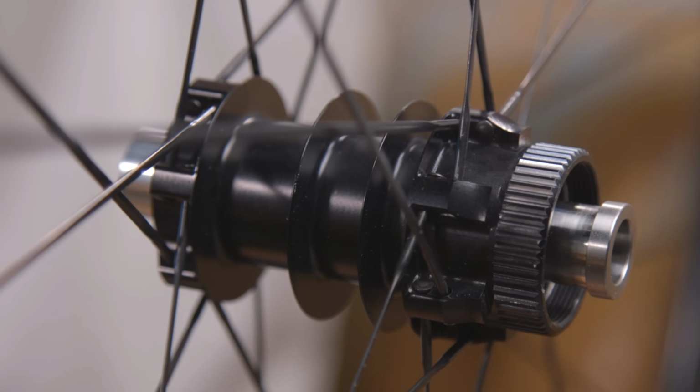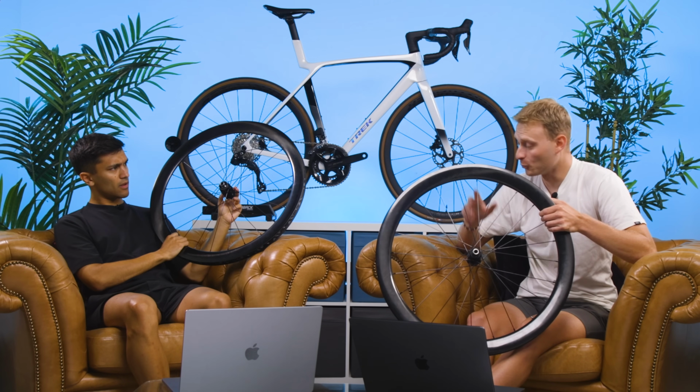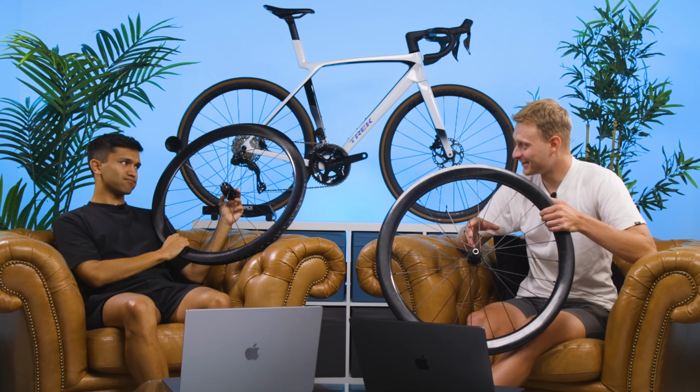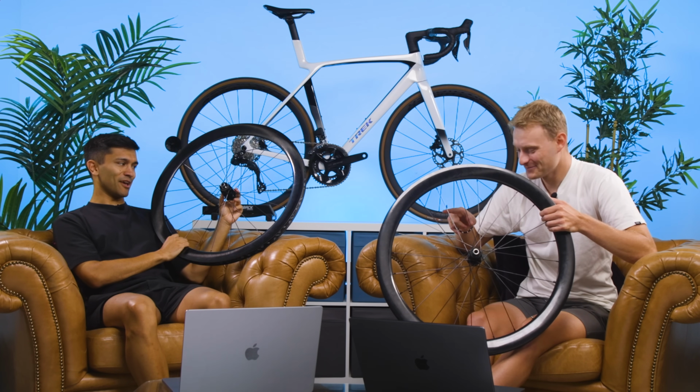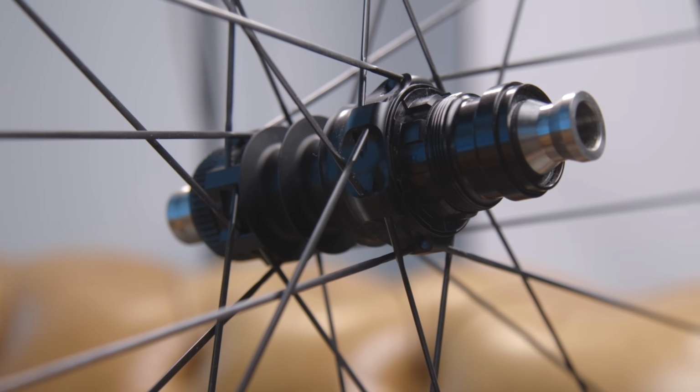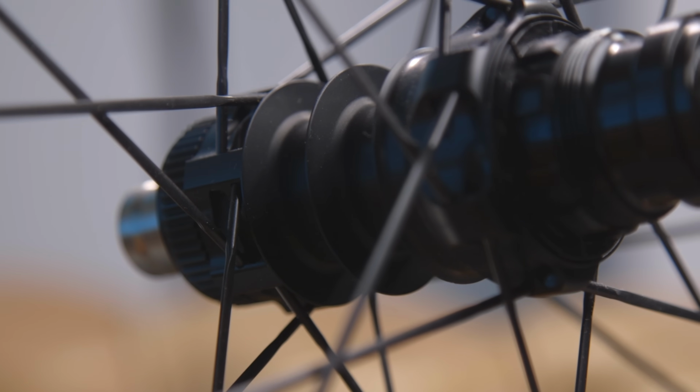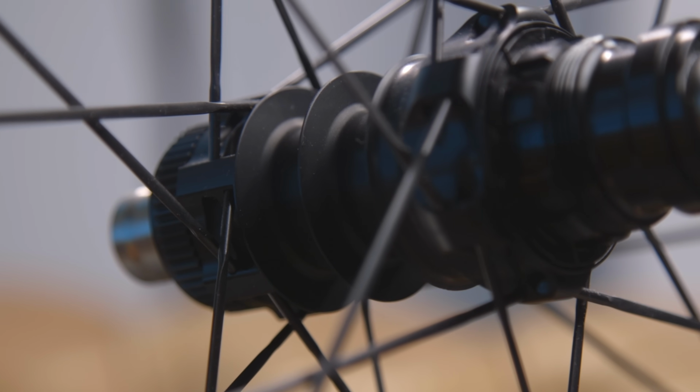Now, the claim is that they cool the hub, which I find quite interesting. Okay. So apparently when you brake on a long mountain descent, they've actually come from downhill mountain biking. Okay. Your hub heats up, and that makes it hard to keep your bearings perfectly aligned.